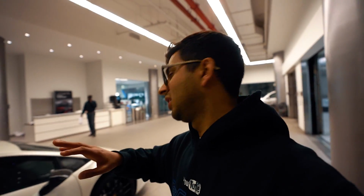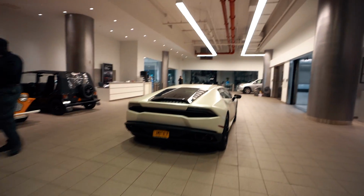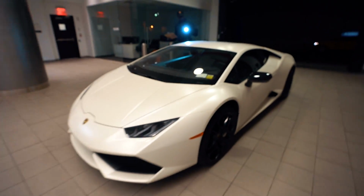So the Huracan is securely at Manhattan Motorcars facility. It's gonna be here for the next week, getting a little service done. So basically I missed the whole car getting out of the trailer, but I got you some special content in Manhattan Motorcars, seeing the SVJ and the Bugattis. Hey man, thanks for the tow. Hey, no problem, man. So we're gonna end the night right here at Manhattan Motorcars.